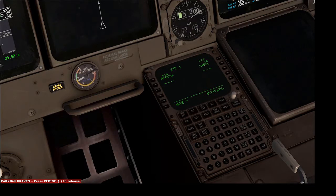Just check ERDAS. We're going to go direct ERDAS. So I'm going to put in the arrival along. Alles for 01, ERDAS 1 Alpha. Here we go. Alles 01 ERDAS 1 Alpha. And we can just plug that in. Perfect. Activate and execute.